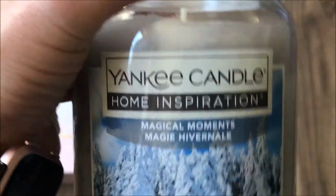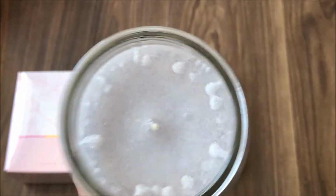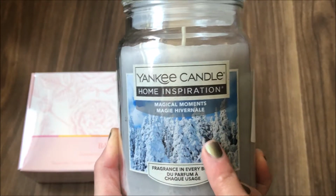I got this one from TK Maxx. And this is Magical Moments. And you can see the snow, which we are getting ready for winter now. And I am not joking, I have smelt this fragrance. If you are thinking of getting one, they are really cheap in TK Maxx. I find that TK Maxx are selling the cheapest Yankee candles.